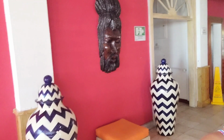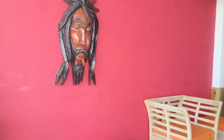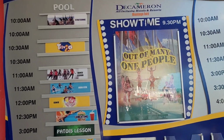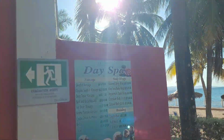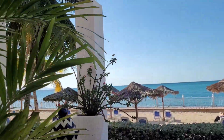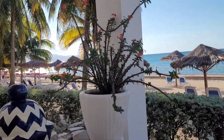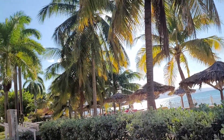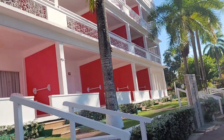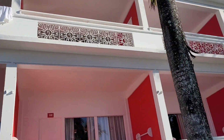That's artwork on the wall. Daily entertainment, pool, dance lesson. Look up on the beach. Where's our room? On that side. So we're on the second floor.